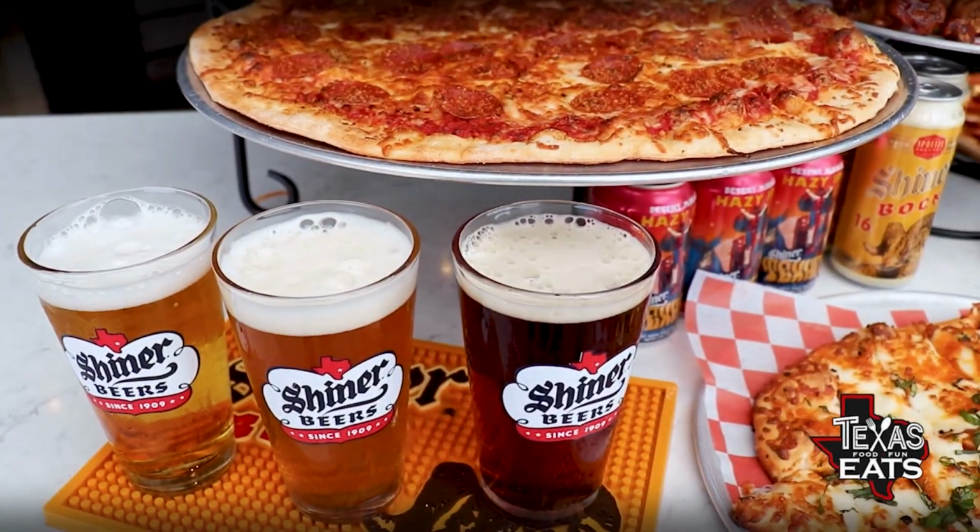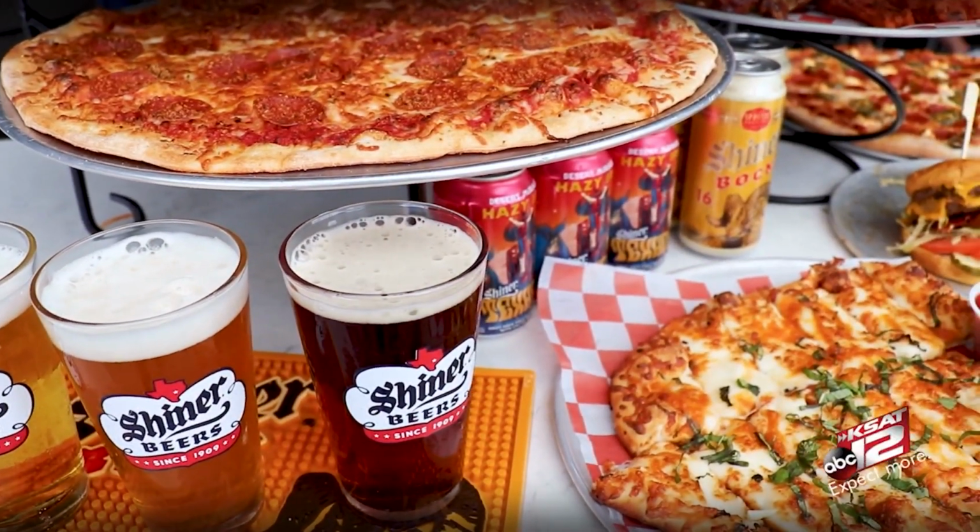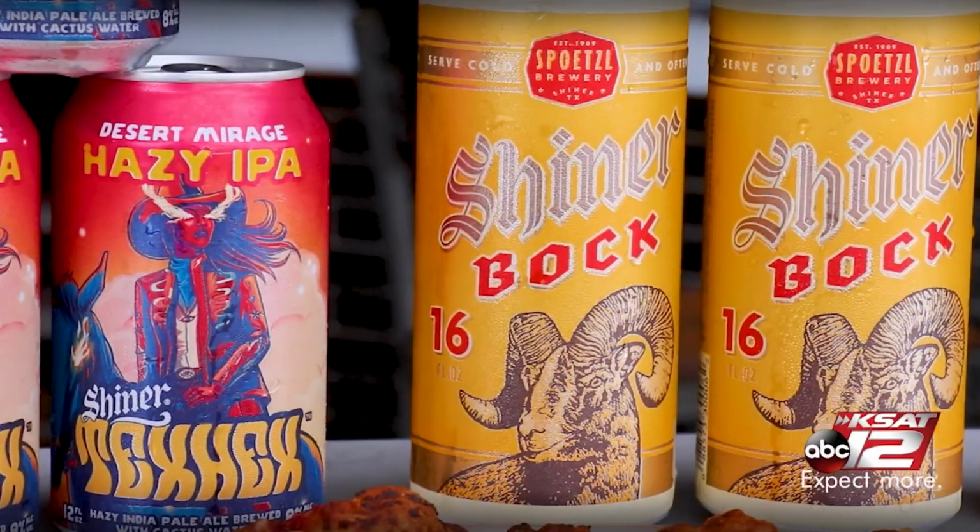Right in front of us, we have pizzas, chicken wings, burgers, and some flat cheesy bread you got in the front. Yes, of course, sir. Shiner beer as well. Oh, lots of Shiner.